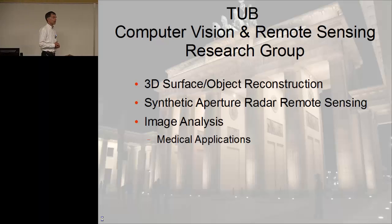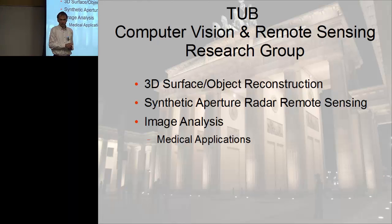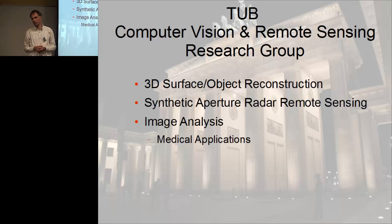Let's get started. First, I want to say a couple of things regarding the research group itself. We have 3 major focus points in research. One is synthetic 3D surface reconstruction from images. The second one is synthetic aperture radar remote sensing, and that's quite far apart from each other. We are taking a camera, making images, and doing 3D reconstruction from the images, and the radar is a microwave technology and an antenna sitting on an airplane or even a satellite, making larger images with a lower resolution.